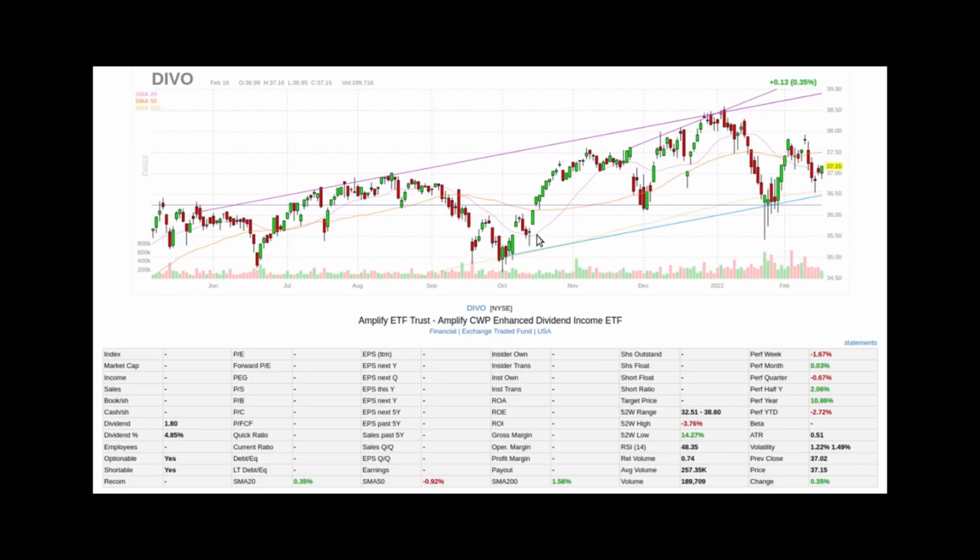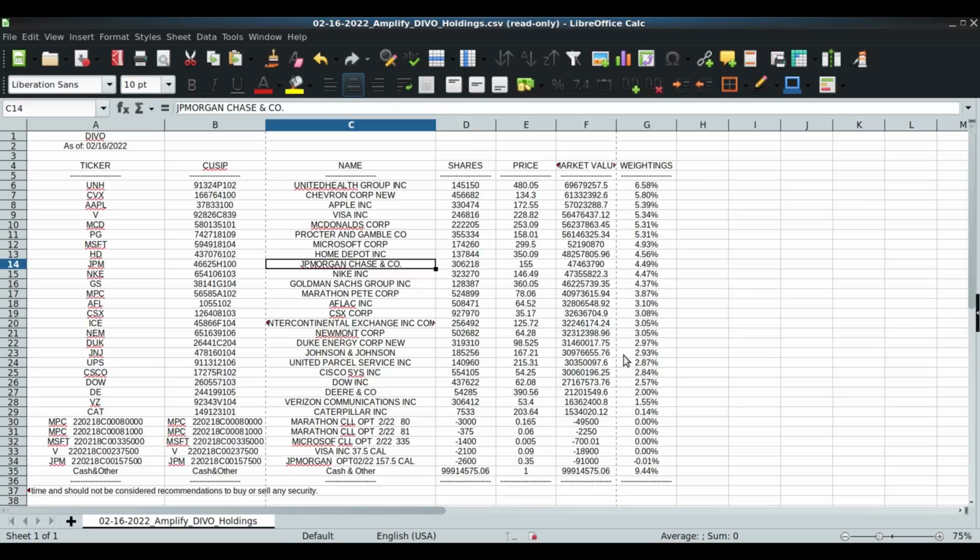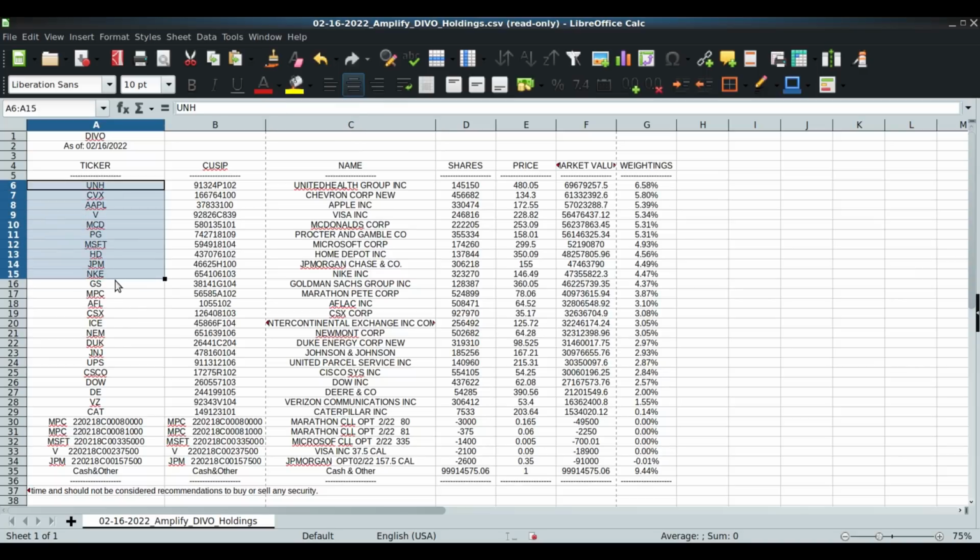Here is DIVO off of FinViz, and we can see it has been trending up slowly over the last several months. It is down 2.72% year to date, and we're showing the yield at 4.85%. Here is DIVO's holdings currently, basically downloaded from 2/16/2022. Like I said, they have a bunch of individual positions on, 24 to be exact, and then they have these covered calls down at the bottom. So there's 24 here, and then there's 5 covered calls near the bottom.